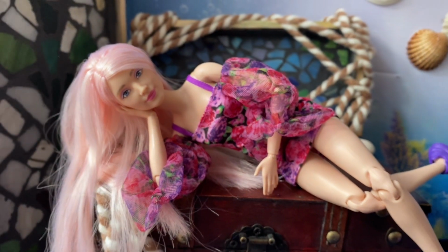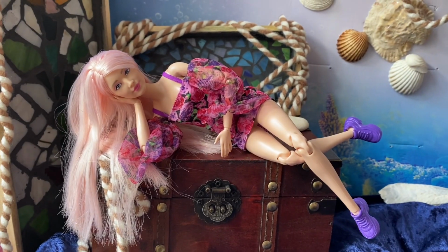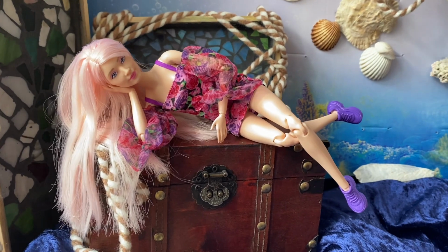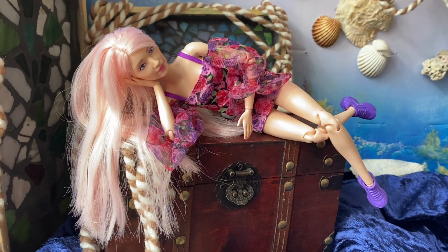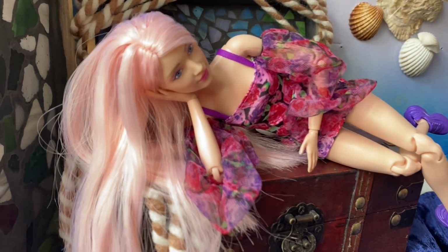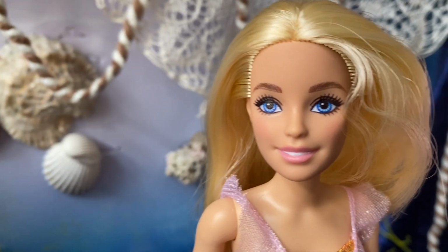Also, there is something very Natalie about this doll. I renamed her Natalie, and then I found out that it's actually the actress's real name. That's crazy, right? Mala's doll is living in this pink and golden fantasy.